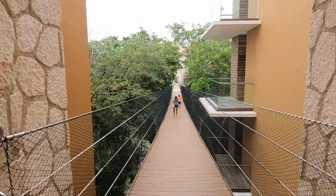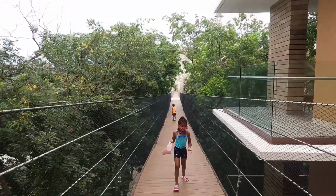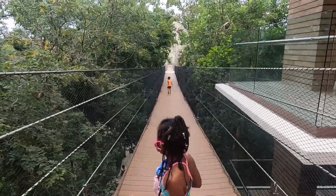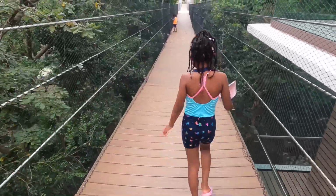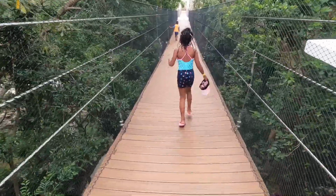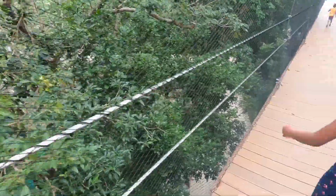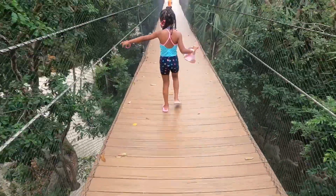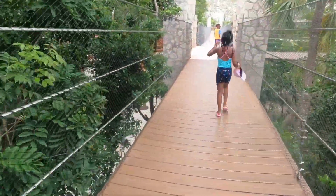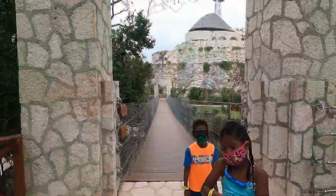Our room was located on the first floor, but if you took the elevator all the way up to the 5th floor, you would find a circuit of bridges that will lead you to different areas of the resort. This particular bridge took us all the way to Spiral and also towards the beach. We maybe should have brought our map.